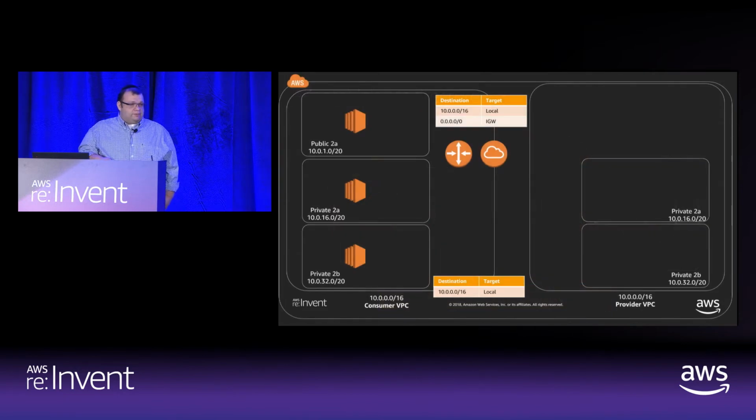Let's go one more step further. I have the provider VPC and a consumer VPC. I'm just zooming in and want to show you how the underlying technology is actually working. Now, you'll note these two VPCs have overlapping CIDR ranges.